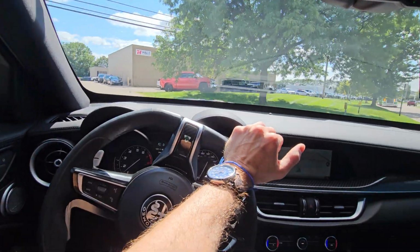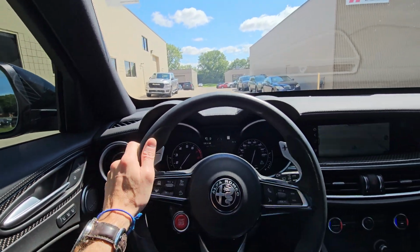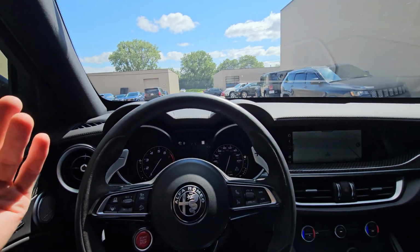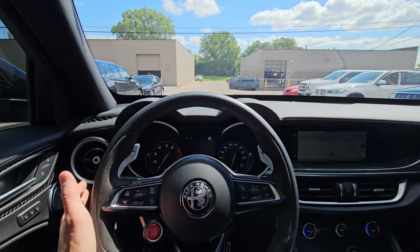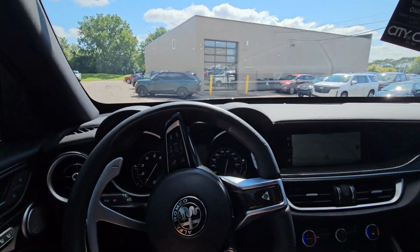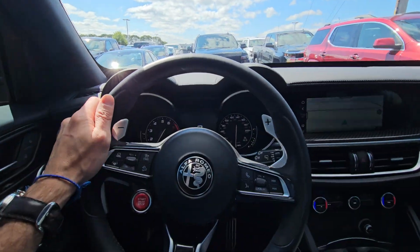Take this around the bend. I love the handling on this, and you can change depending on the settings, your steering feel. So if you wanted a little bit more floaty like a Cadillac, you can do that, or if you wanted to put it in race mode and make it a lot firmer similar to a BMW, you can. So definitely a cool setup here. Let's go ahead and park this one more time, and we'll do one last walk around.